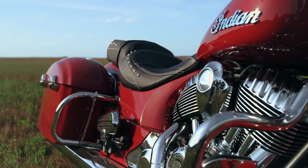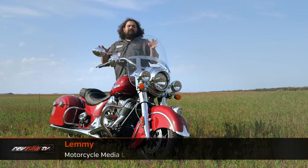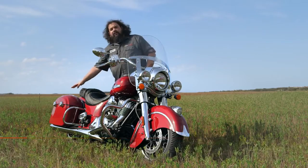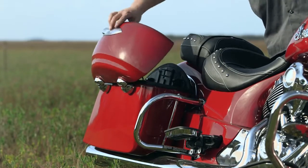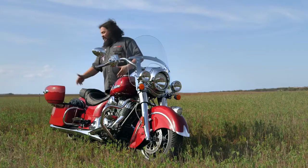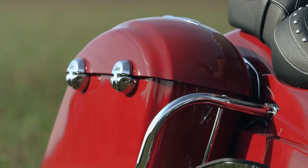Now the Indian Springfield, on face value, appears to be a very simple motorcycle, but there really is more here than meets the eye. The first two things that really identify the Springfield is the windshield as well as the hard bags on here. These bags are really cool. They maintain that nice swoopy styling of yesteryear. They pop open super easily, but the other thing I really like about them is that they're, believe it or not, power locking. I think that's really cool. It's a modern touch on what is ordinarily a very traditional, conservatively styled motorcycle.